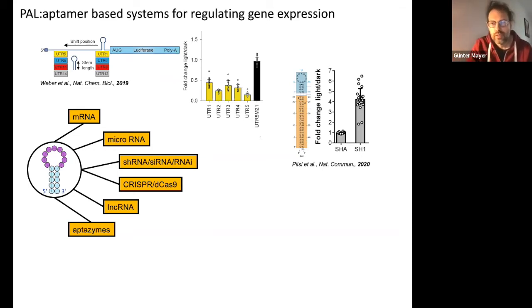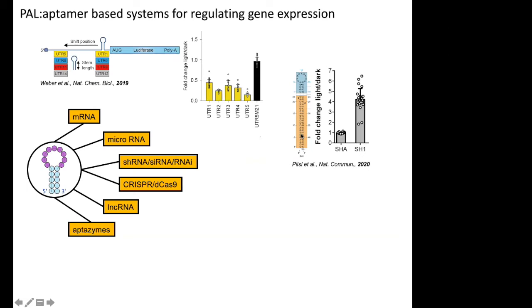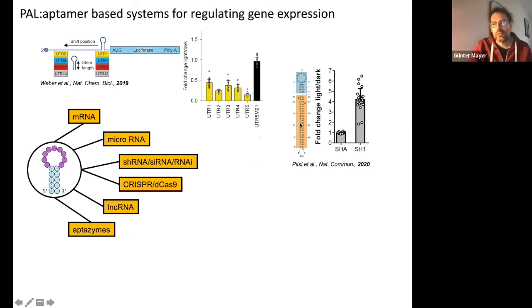they are digested by Dicer and incorporated into the RISC complex and lead to a reduction of gene expression by RNA interference. So what we did is we replaced the apical loop structures with the PAL aptamers, and thereby we gained light control of the activity of these hairpins. So this is then an inducible system.